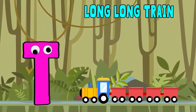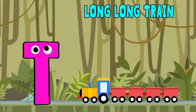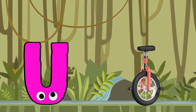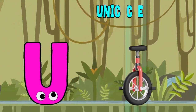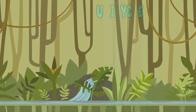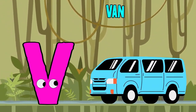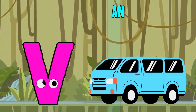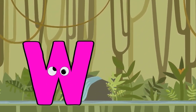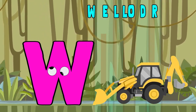T is for long train, it is a set of wheel cars. U is for unicycle, it is called pedal vehicle. V is for van, it is bigger than regular car. W is for wheel loader, it has arm like shovel.